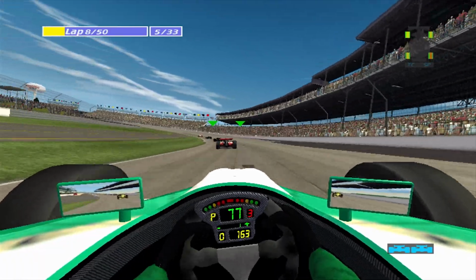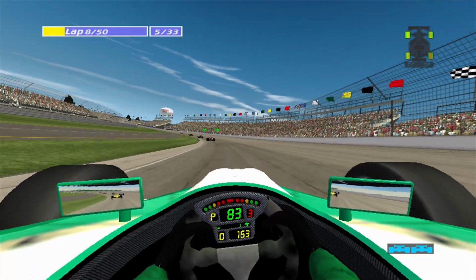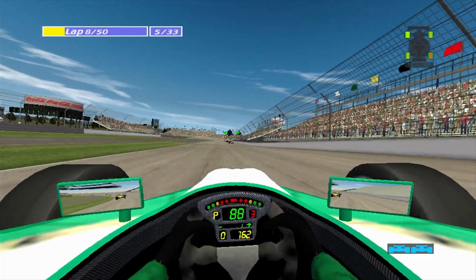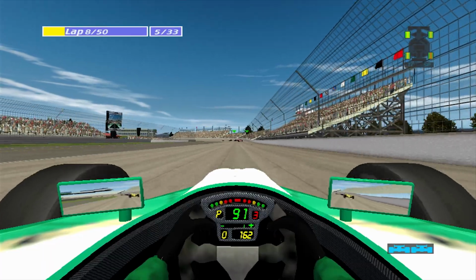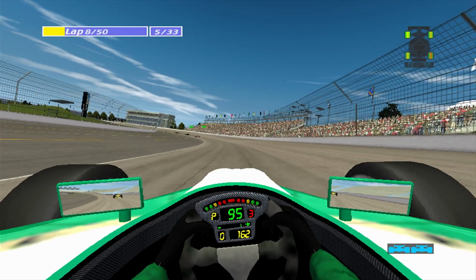What are you slowing down for, you pleb? Yeah, it's going to be a bit difficult on the restart because look at my tyres. They're completely ice cold. Apart from the right rear, which has a little bit of warmth to it, but not much. I think I'm going to hang back a little bit and see if I can jump the front 4.